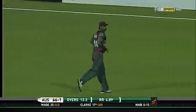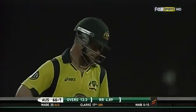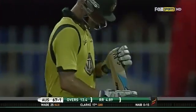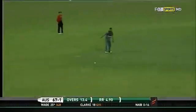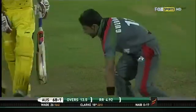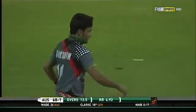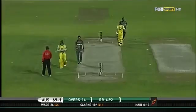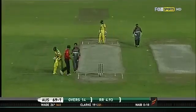Wade now looks better. In the first 6 overs, I suppose he was struggling, probably with the pace of the wicket and a bit of the bounce. Even that shot there was a little near the toe end of the bat, and Clarke looking at it as we speak. Bowler getting a little nudge in the back there. Might have been a free kick, I think. 14 gone, 69 for 1.